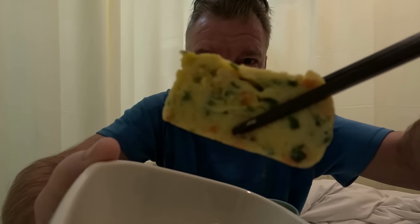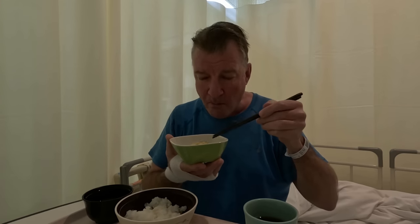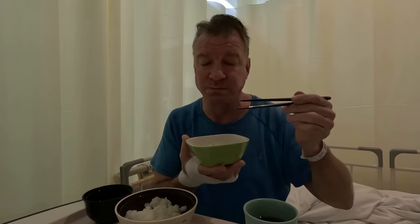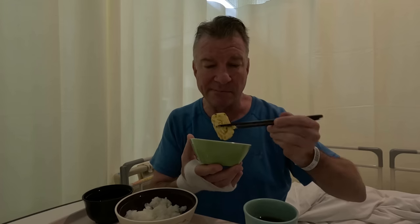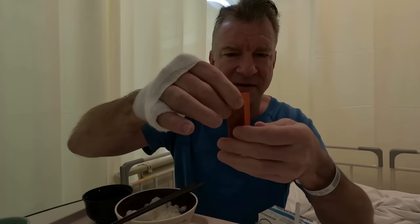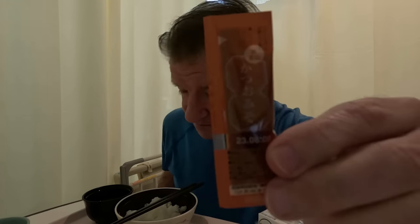Let's try these omelets. Lots of goodies in there. Mmm. Nice and warm. Mmm. Cooked just right. Tasting onions. Mmm. This is some sauce. It says katsu miso.